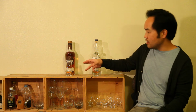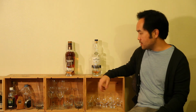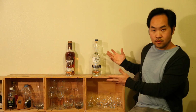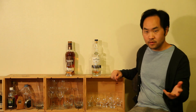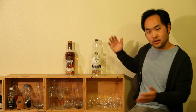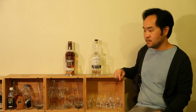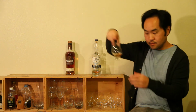The 18 on the Glenfiddich, I just reviewed in my last review, so I'm definitely interested in seeing how these two pair up with one another. These are among the most common Scotch distilleries out there. It's been out there for well over 100 years, and 18 is their benchmark in their classic lineup between the 12, 15, and the 18. So off to the nose on the Glenfiddich 18.